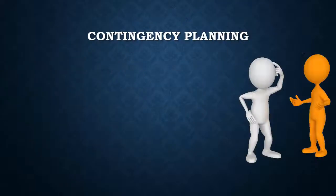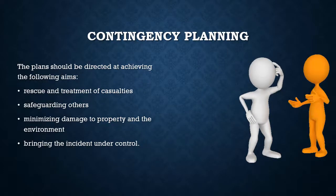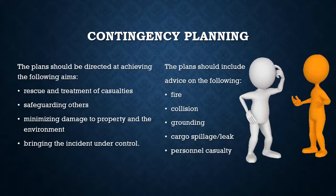The plans should be directed at achieving the following aims: rescue and treatment of casualties, safeguarding others, minimizing damage to property and the environment, bringing the incident under control. The plans should include advice on the following: fire, collision, grounding, cargo spillage/leak, personnel casualty.